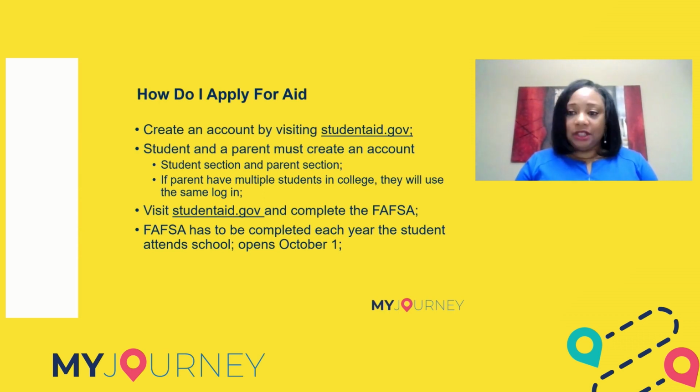Parents, if you have multiple students attending college, you can use that same username and password for each one of your students. So that's important to know. You do not have to get a separate username and password for each student. Use that same one. Now, make sure you visit studentaid.gov to complete your application. So once you have your username and password, you're just about ready to go ahead and start working on that application. So again, that website is studentaid.gov.